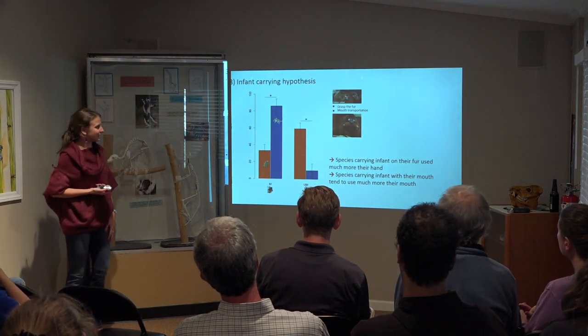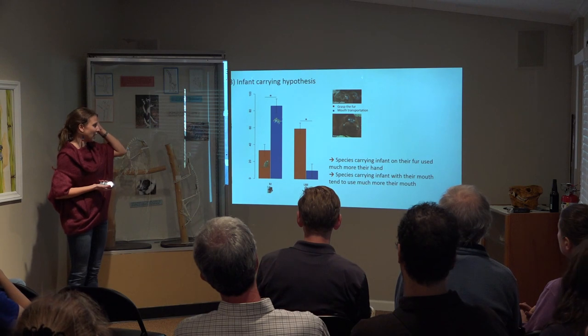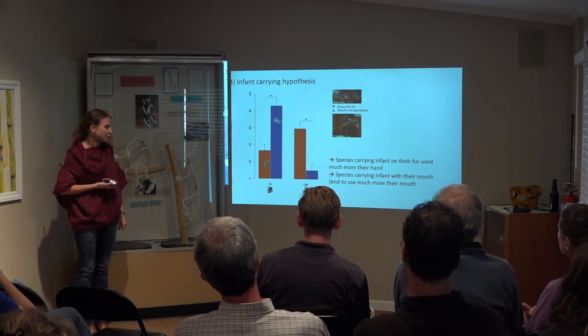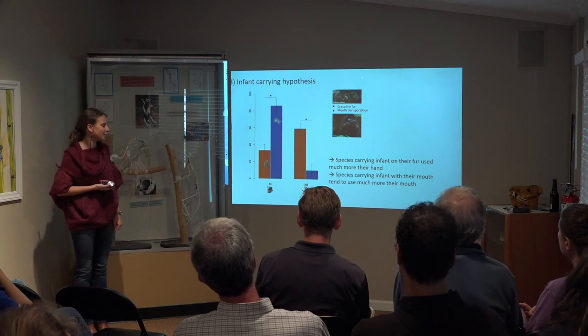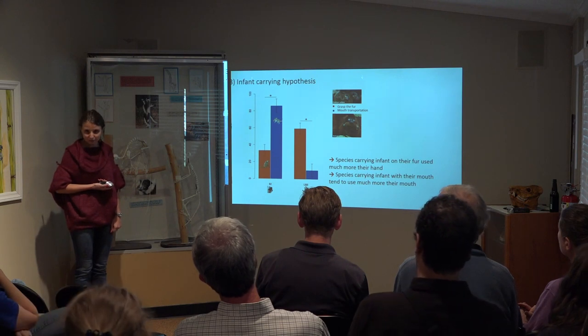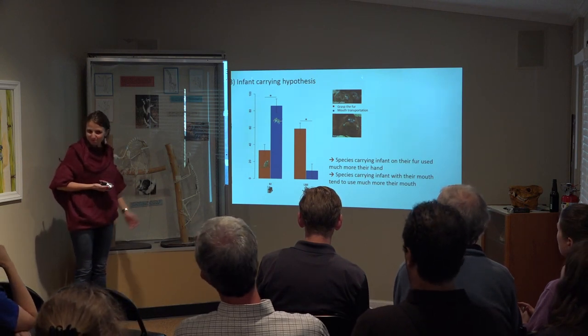Concerning the last hypothesis, the infant carrying hypothesis, we have shown that species carrying infants on their fur use their hand much more, whereas species carrying infants with their mouth tend to use their mouth much more, which is quite cool.